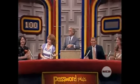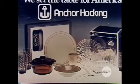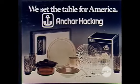Bye-bye. Some of our contestants will receive Anchor Hocking's assortment of dinnerware and cookware. Every dish, every glass, every serving piece sets a beautiful table. Anchor Hocking says we set the table for America.